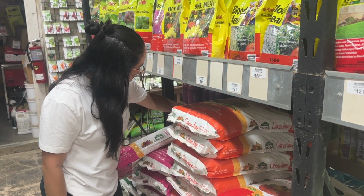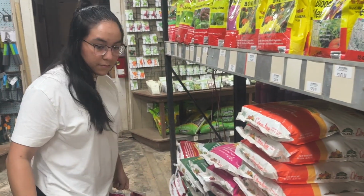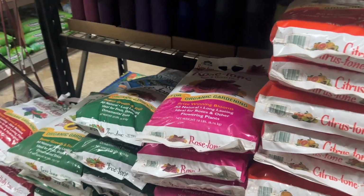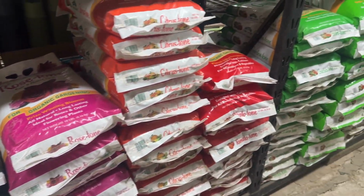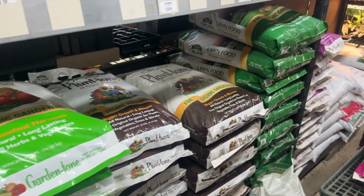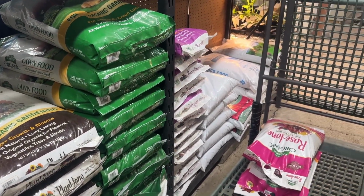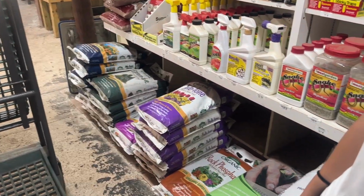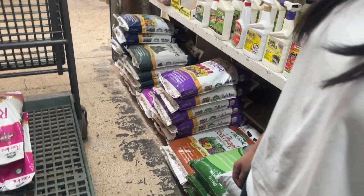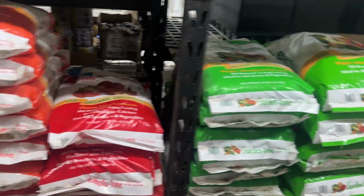Okay, so our Espoma products we come and get from Fanick. You can actually get quite a bit here. You can see all the good stuff that they have here. They got Rose-tone right there. You got Citrus-tone, Tomato-tone, Garden-tone, Plant-tone, lawn food, Berry-tone. You got the Bio-tone over there in the corner and some Bulb-tone. They even have Evergreen-tone if that's what you're looking for. But this is where we come to get all our Espoma products.